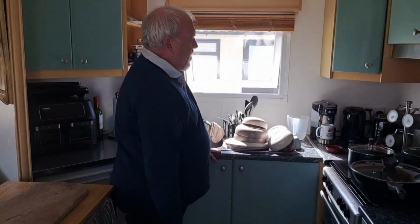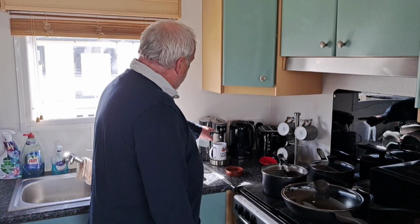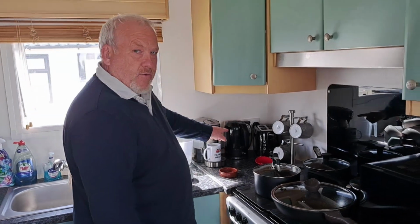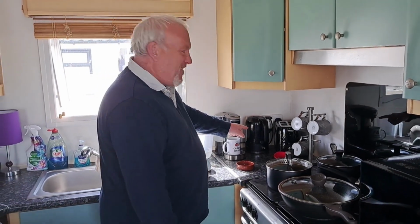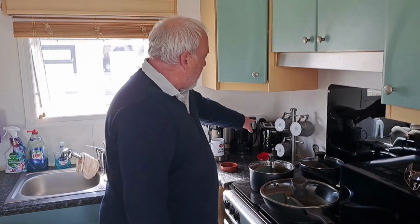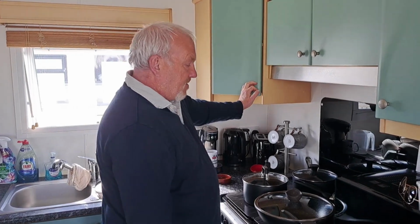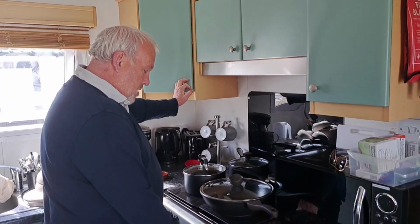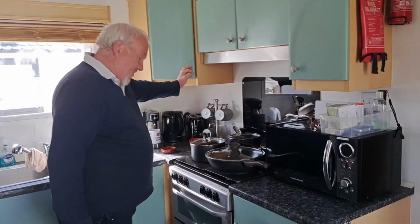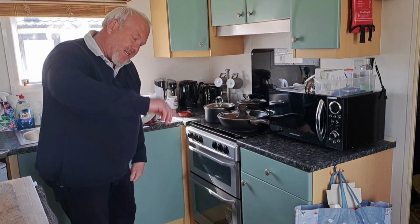Okay, so you've got your hot water dispenser. Is that what they're called? Hot water dispenser, good old fashioned kettle, and our new toaster. Right, and of course you've got your bits and pieces for the drawers. Now this cooker is as old as the caravan. Well, it's old as the hills, isn't it? And there is an issue with this. If we come down here.